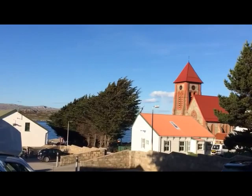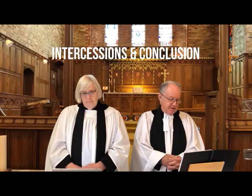With confidence and trust, let us pray to the God of the prodigal, saying, God of mercy, hear our prayer. For the one holy Catholic and Apostolic Church throughout the world, God of mercy, hear our prayer. For the mission of the Church, that in faithful witness it may preach the gospel to the ends of the earth, God of mercy, hear our prayer.